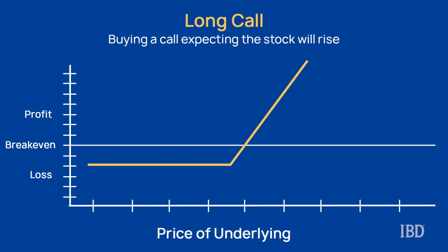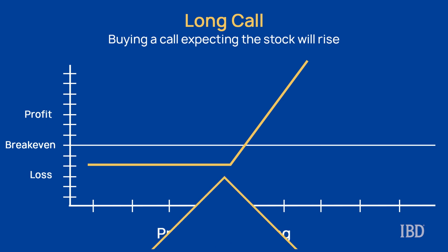Investors who think XLF will continue to rally and don't want to risk significant capital can use a long call strategy. This is a cheaper bullish alternative to buying the stock outright while also limiting the downside risk. A call option is a contract between a buyer and a seller. The contract gives the buyer the right to purchase a certain stock at a certain price, known as the strike price, up until the expiration date.